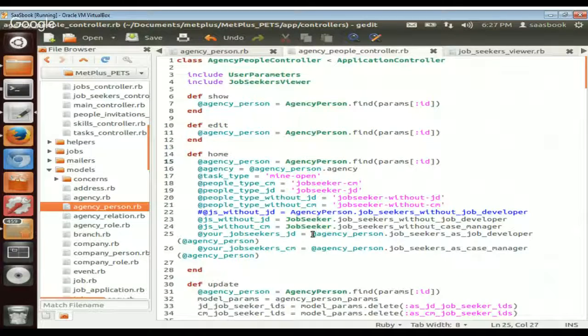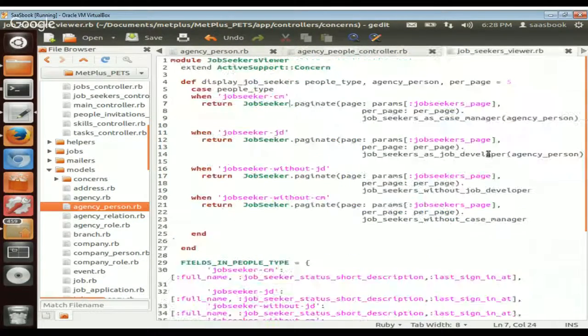Let me look at that for a second. So your job seekers, agency person, job seekers, job developer. Yeah. Okay. I'm using this one there and it's not working. The same results I got. So job seekers is case manager.